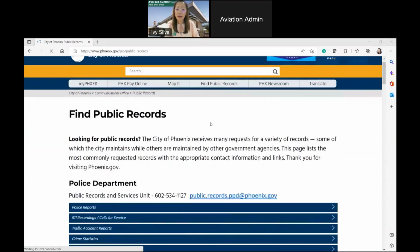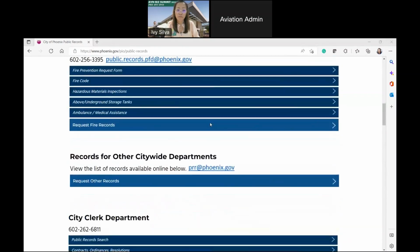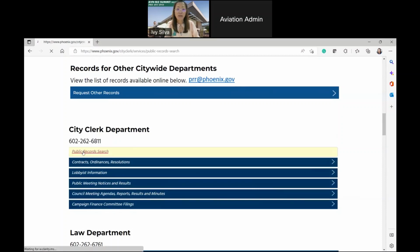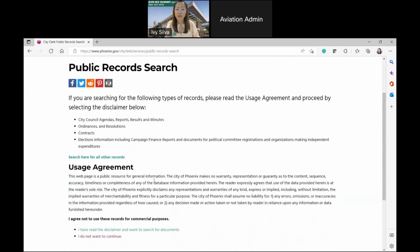Once you click on there, it will ask you what kind of public records you are looking for. And what you want to do is scroll down to City Clerk Department, and then click on the very first one, Public Records Search. Once you get here, this is really the website that I have on my original presentation slides. And there's a user agreement that you're going to have to agree to.